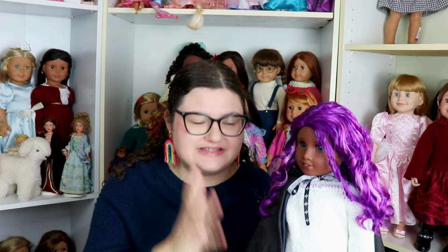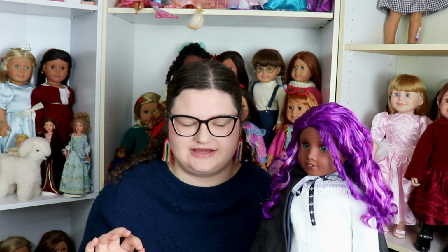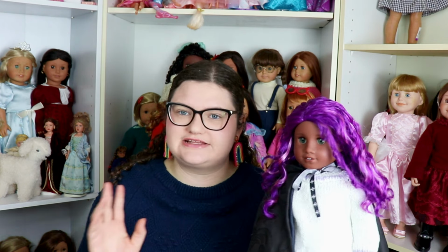And I was like, I'm gonna turn her into a custom Dungeons & Dragons character. I was gonna turn her into a tiefling. I have a whole concept of what I'm gonna do with this doll, but I haven't gotten around to it yet. That's partly because, if you know anything about Dungeons & Dragons, a tiefling character has horns and a tail.